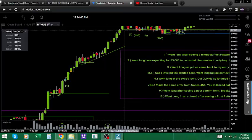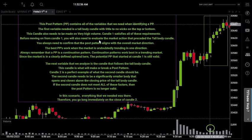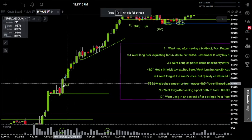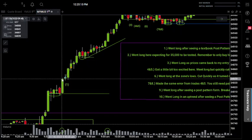So let's go back to the notes real quick and talk about that. This is July 18th today. This is yesterday. All right, so this was the example from May 5th that I was showing you guys yesterday. Let's go back and reference that. Remember, when you have a post pattern, the first thing that you want to see is a tall body candle with little to no wicks on the top or the bottom, and this candle also needs to be made on very high volume. When we go back to today's session, that satisfies all of those requirements perfectly. Tall candle, high volume, little to no wicks. So cool, first candle checked off.